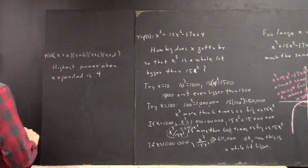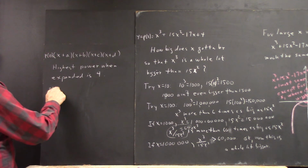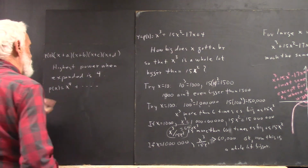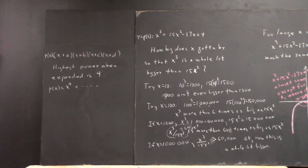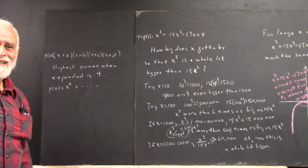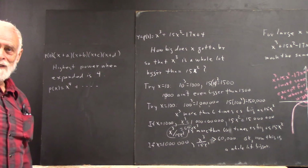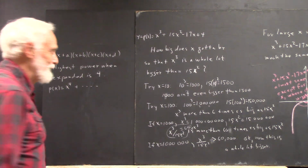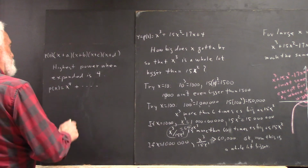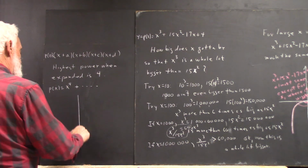In other words, if this is p of x, it's x to the 4th plus a bunch of stuff. And that bunch of stuff doesn't matter when x gets big. If you let x get big enough, x to the 4th overpowers all the other powers. That's why you call them powers, okay? X to the 4th, of course, overpowers all the other powers. So your graph is going to look like this.